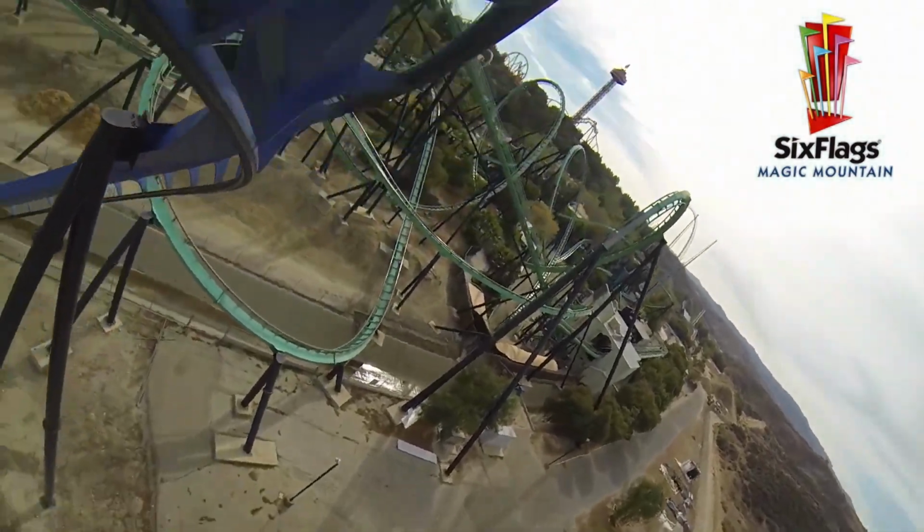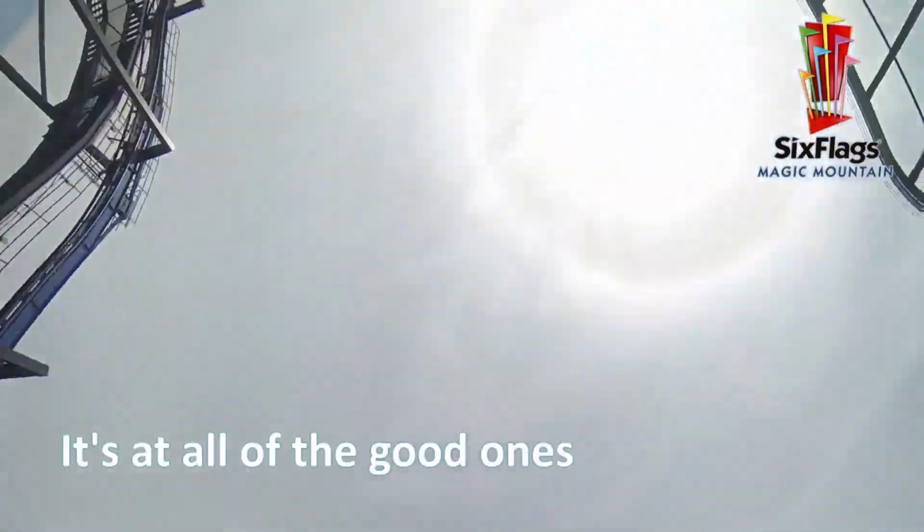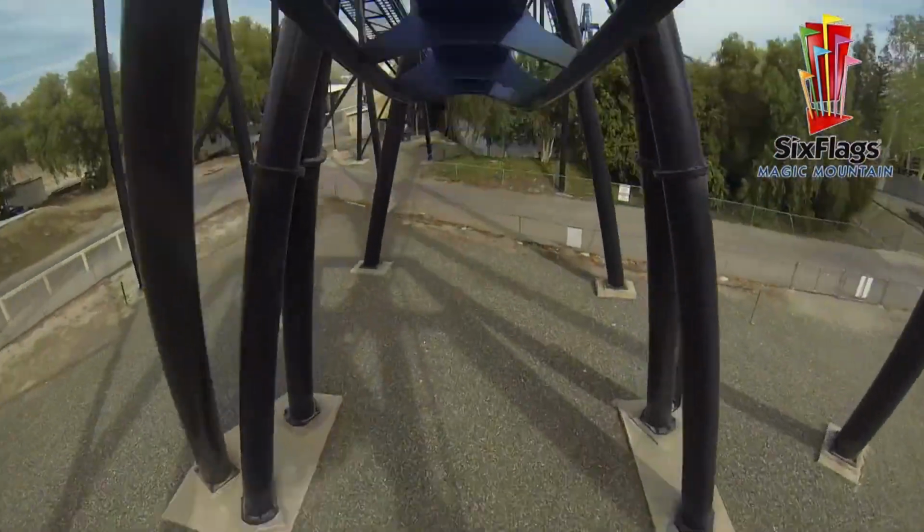Next up is Batman the Ride. We all know and love the Batman clones. It's at every Six Flags park, or at least it feels like it. This B&M invert delivers the intensity like no other.